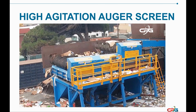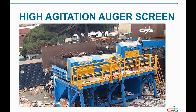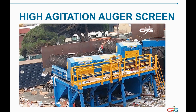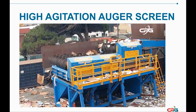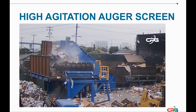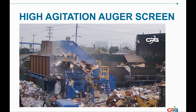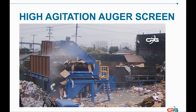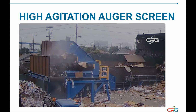Our recent developments have added high agitation to augers as well, so we can get better screening efficiency and really check all the boxes of what screening in the future will look like. And these screens can work in basically any application or material. We still have a long way to go developing this and finding all the right fits within a MRF. But the moral of this particular story is that the PRESORT, or what used to be called the PRESORT, is finally getting some love and attention.